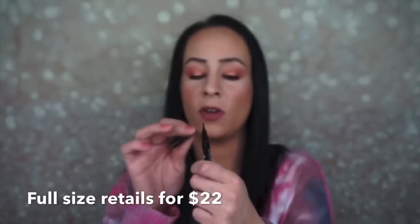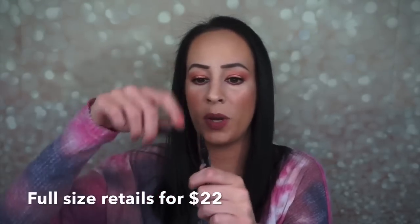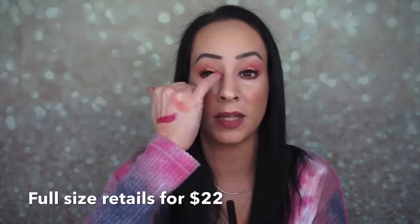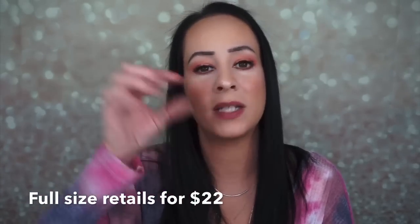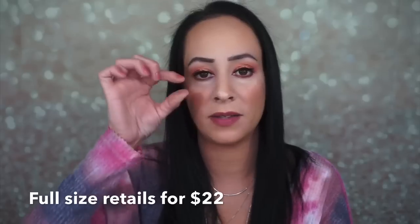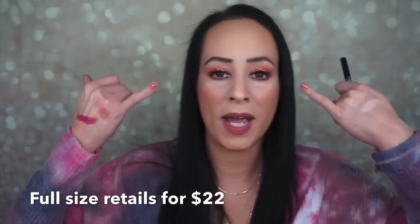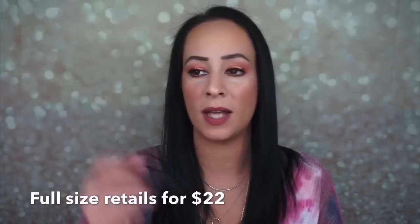And I love when they have a longer, skinnier, pointy top to the felt tip so that when I go closer to the inner corner, it doesn't stay fat. It's not a fat line. I can make it a real thin line. And I don't have to pull my eyes. I don't have to do anything. I just use the eyeliner and glide it across and it does really well.